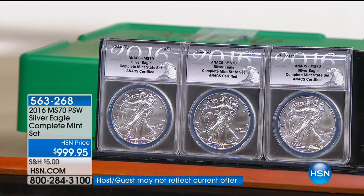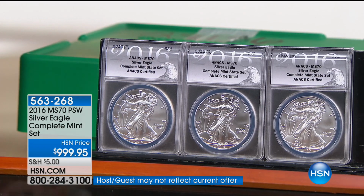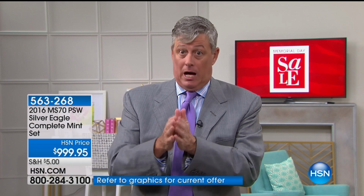When I sold the 2015 Mint State 70s originally, right, I had them for $3,000. And I said, folks, buy these. When did you first launch that? Well, that was a month ago. A month ago. You did. I'm selling them for $4,600 now. And folks, I'm going to sell them for more than $4,600. I'm going to sell those for $5,000.